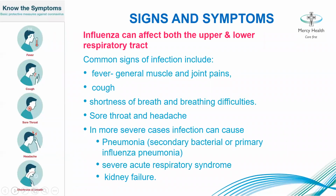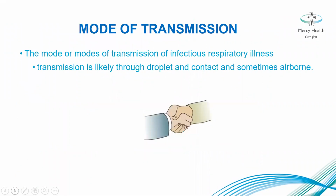Signs and symptoms of influenza, which can affect both the upper and lower respiratory tract, commonly are fever, general muscle and joint pains, cough, shortness of breath and breathing difficulties, sore throat and headache. In more severe cases, infection can cause pneumonia, secondary bacterial infections, or primary influenza pneumonias, severe acute respiratory syndrome, and kidney failure. We will talk about the specific COVID-19 symptoms at the end of this session.